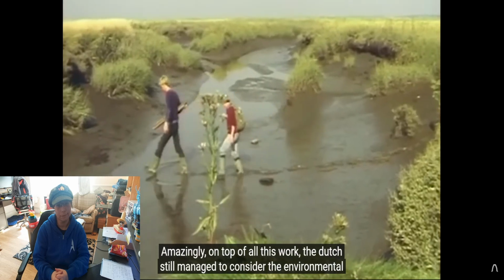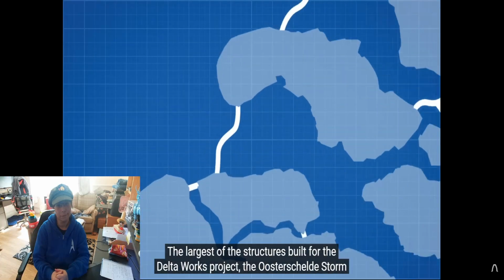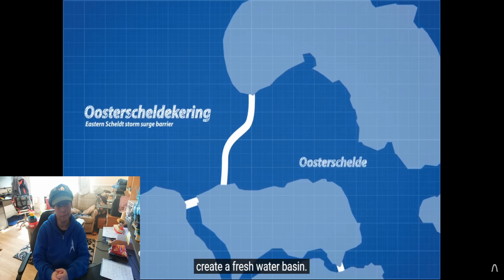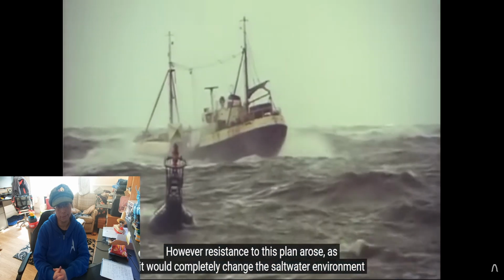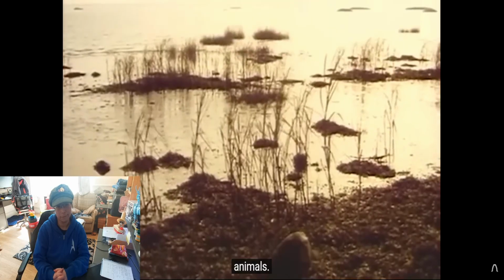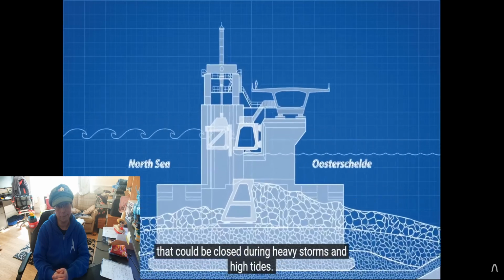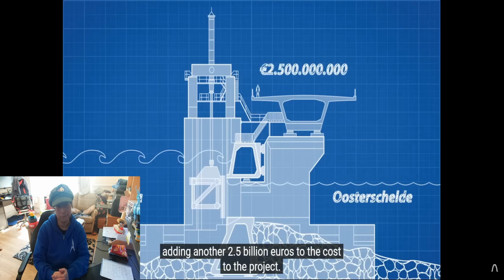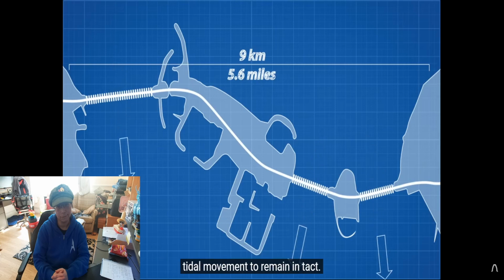Amazingly, on top of all this work, the Dutch still managed to consider the environmental impact of this work. The largest of the structures built for the Delta Works project, the Oosterschelde Storm Surge Barrier, was originally planned to completely close the mouth of this river, which would create a freshwater basin. However, resistance to this plan arose as it would completely change the saltwater environment of the area. The Oosterschelde scenery is unique with a great variety of fish, water plants and animals, so in 1976 the Dutch government agreed to a different plan, building an open barrier that could be closed during heavy storms and high tides, adding another €2.5 billion to the cost of the project. This barrier is 9 kilometers long with 62 openings, each 40 meters wide, allowing the tidal movement to remain intact.